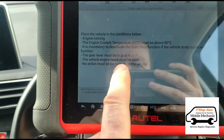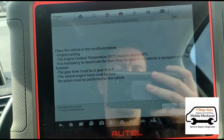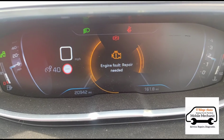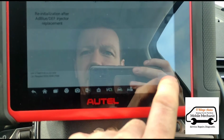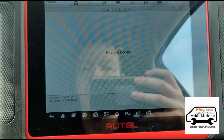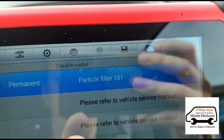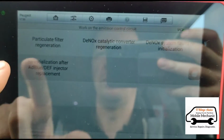Okay, so we're going to have to open the bonnet, put it in park, and the engine must be above 80 degrees. So we just turned off the stop start there, because we don't want it to try and do any stop start procedures while we're working on it. And we have now got the engine fault pop up there. So we'll go back from here for a minute and see if any different codes have popped up. Okay, yeah, there we have P24A4 97. It's a permanent fault for the particle filter, 151. Now we'll go back in here and just see what it says about doing a regeneration.